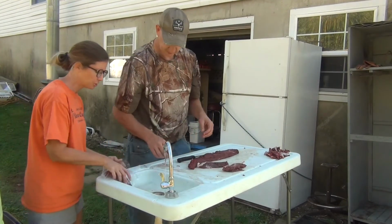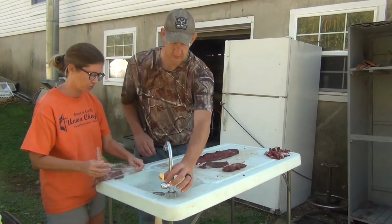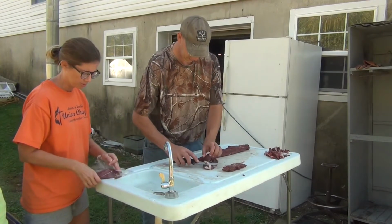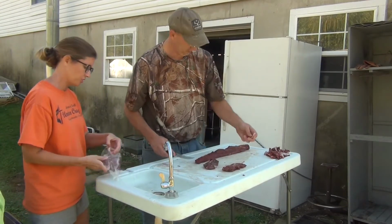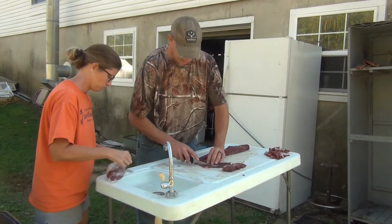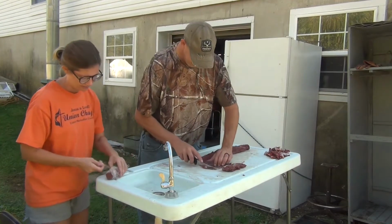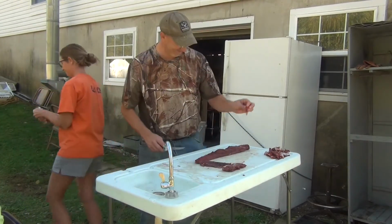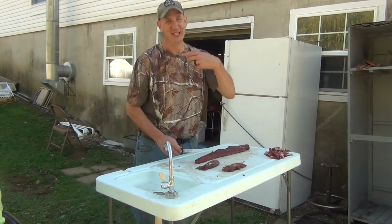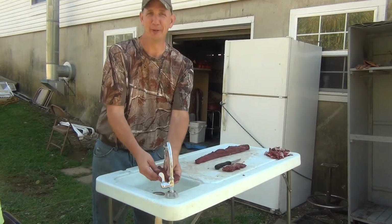We actually had to go to the church to get this sink because we had been using it at the church all summer. We were having an outdoor service on Sunday evenings, so we took it up there so people could wash their hands before eating. With the whole pandemic going on, people need to be clean. I'm a fan of hand washing anyway. The rest of the people here are not. We just look at it as building your immune system.